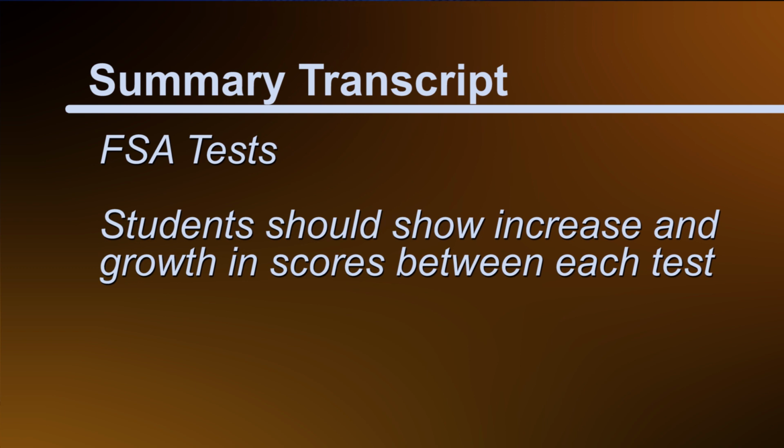So each score should have a number. If you've taken the test more than once, then the number should show growth. So if you started at a 300, then to show growth, you need to get to a 350. From a 350, you need to get to a 400. That is how you show your proficiency, and that's how you meet your standard benchmark.